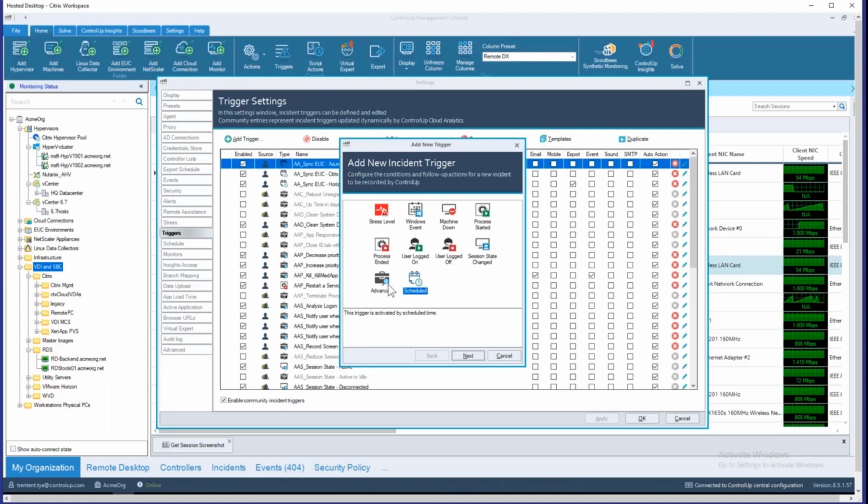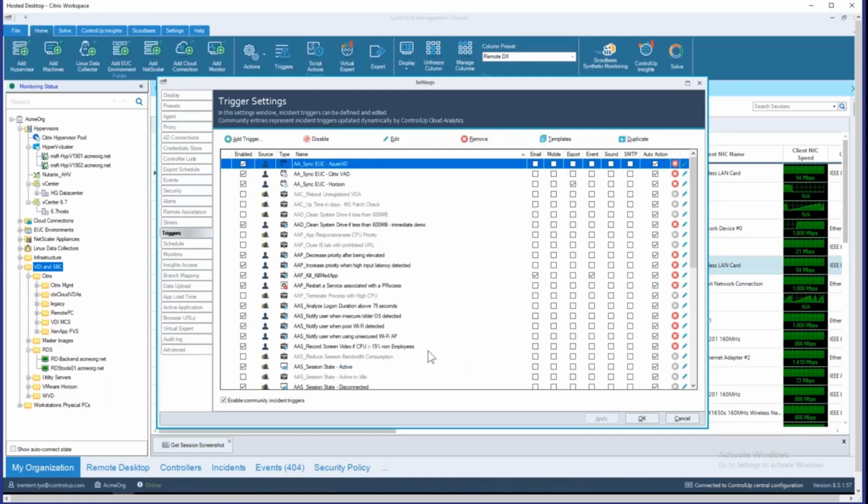We're in the process of writing some articles about how to set that up in your environment. It's pretty trivial in ControlUp to do so, but we think this is a tremendously powerful tool, and you can use those scheduled triggers with any of those actions that you have.